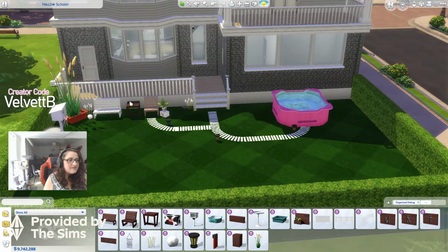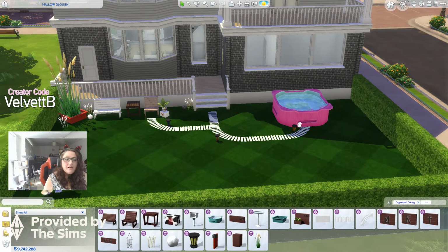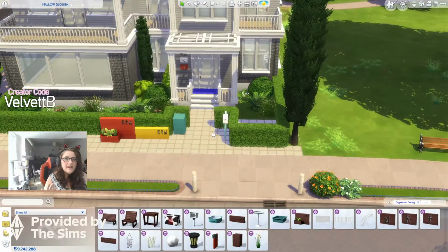I like the benches. Could have done without the hot tub; I would have rather had swing seating or something different. Would have done without those lights probably. I like the benches, the grasses, the little holder there, and all of the lettering and the mailboxes and the rubbish bin. I think those are all great, and also the doormat. So that's what I think.